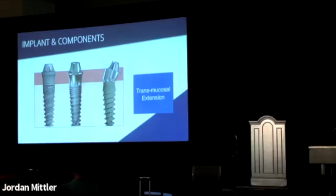Back in the day, we called them transmucosal abutments. Now we call them multi-unit abutments, all the same thing. But back in the day, and I should stop saying that, it makes me sound old. Back in the day, we used to take the healing abutment out, put a probe in, measure the soft tissue thickness, and then we would order our transmucosal abutments to make sure that they were perfectly situated vertically.